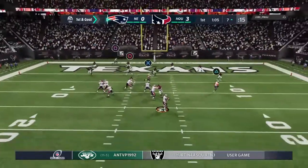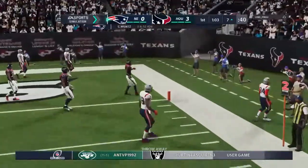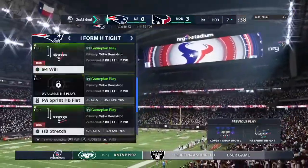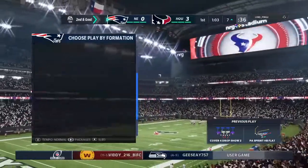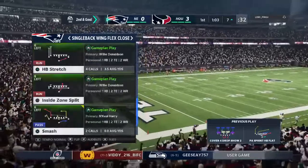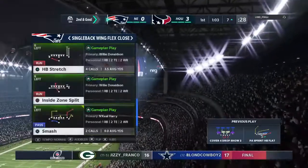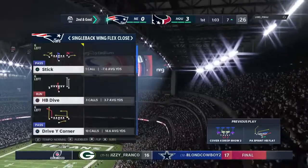Wentz to throw again. Flushed out right. To the goal line, but it's incomplete. Got out of the pocket. Didn't look like he had anybody open, Charles, so just gets rid of it. And a good play by him. If no one's open and you don't have a running lane that you want to take, make the right choice. Get rid of it. Live to fight another down.